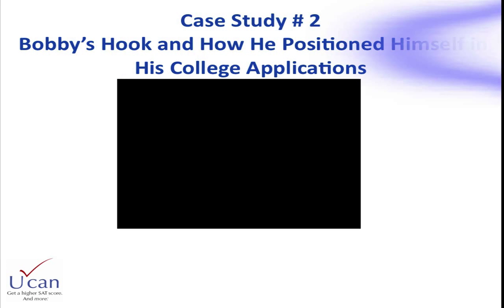So we, in essence, built 2 hooks. Specifically, hook number 1 was struggle. In other words, in his case, he was the stutterer. Hook number 2 was leadership. You see, he was the captain of the debate team. So in essence, his entire application was positioned around two hooks. And specifically, the statement was, captain of a debate team that stutters. Now think about this.